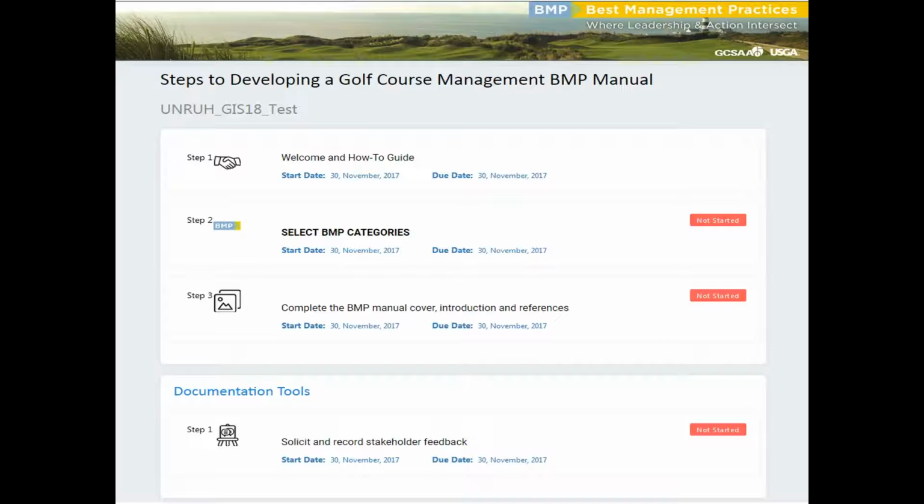And so as you log into the GCSAA website, you click into that environment and come down to the best management practices section, and you'll log in. When you log into this, if your state has a BMP in place and you wish to go in and develop a facility level tool, this is kind of what you would see there.